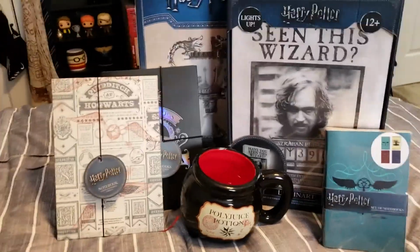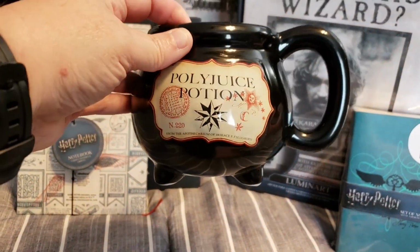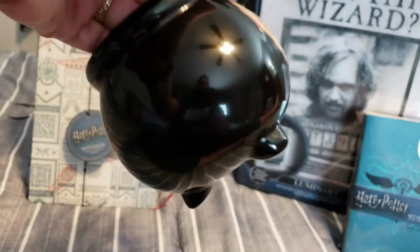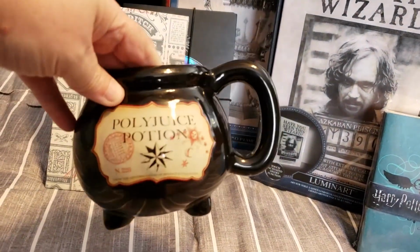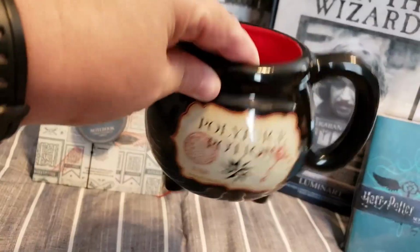So let's get busy. One of the things I did is I had already opened this so I could store it on my bookshelves, but it's a Polyjuice Potion coffee mug, and it's good and deep and big. It was about $14, I believe. That's how much I paid for it. But this will be used very often for oatmeal in the mornings because I love using big mugs for that.